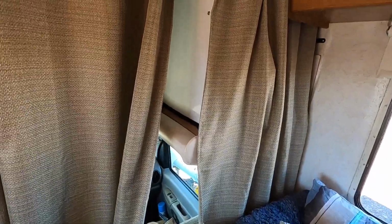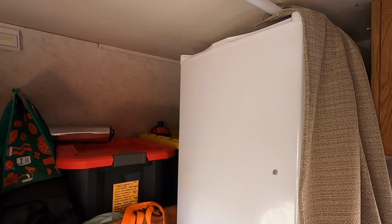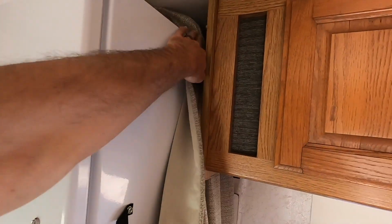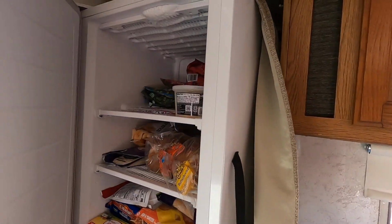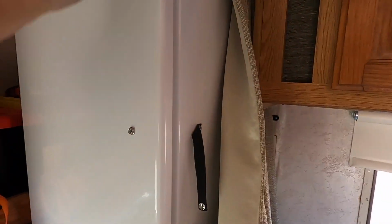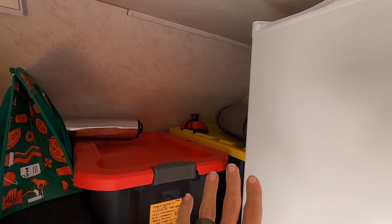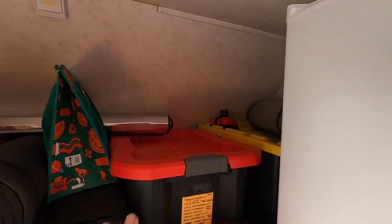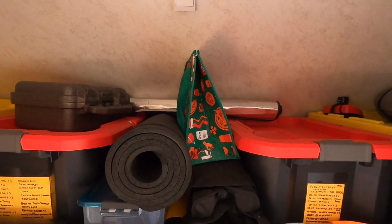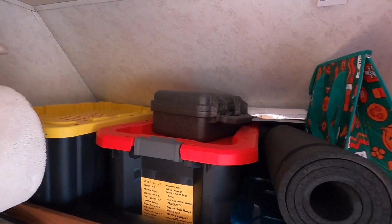And up in the loft area is where we keep lots of storage. This used to have a pull-out bed, but I ended up putting a 110 volt deep freezer where we can keep more food. It all runs off of our solar and our 200 amp hour battery. All this is extra storage like bicycle helmets, backpacks, food, all the other camping stuff, carts, e-bike batteries, etc., etc.